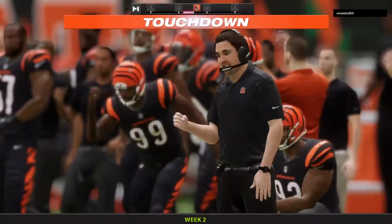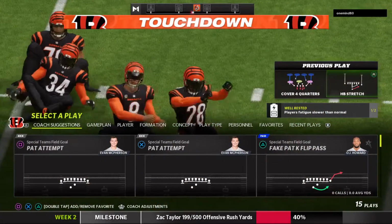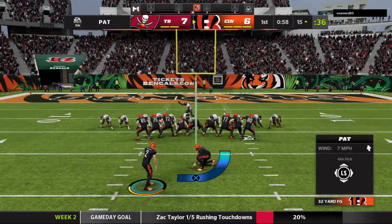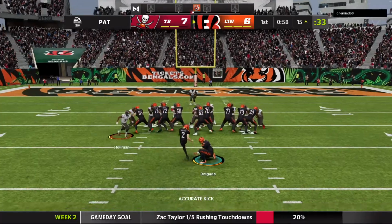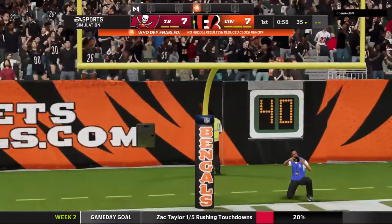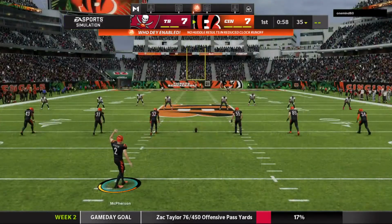And he'll take this into the end zone for a Bengal TD. Joe Mixon, his 2nd touchdown on the season. And the Bengals are an extra point away from tying up this football game. Extra point by McPherson, up and good. And that will tie our score here in this opening quarter of play.